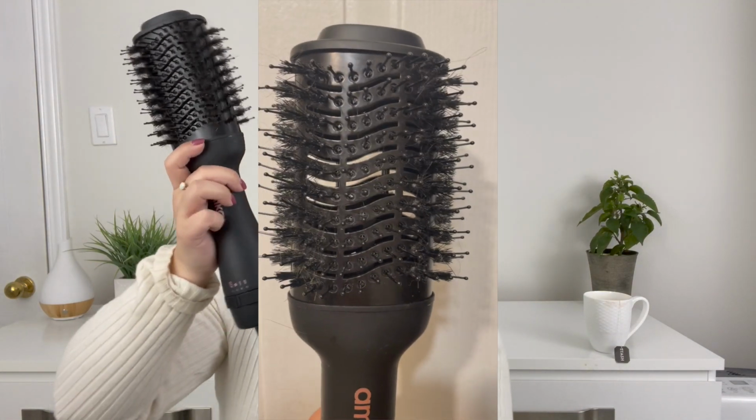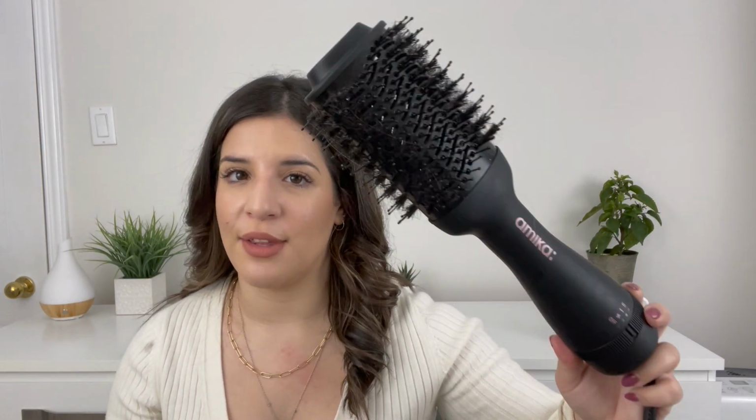And one other thing that I like is that the cord turns 180, so you don't have to worry about it getting tangled all over your body when you're doing your hair or having to move around too much, because this will move with you. And it does not get too hot. It is not too loud, in my opinion. It doesn't bother me. It doesn't ring my ears or anything like that.